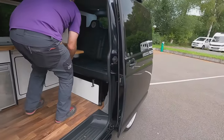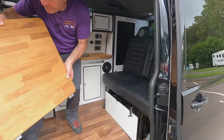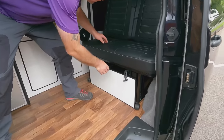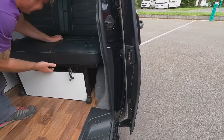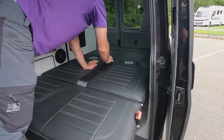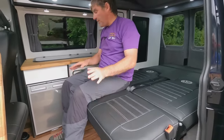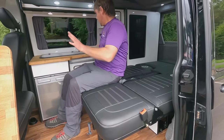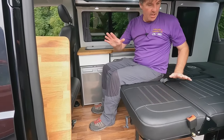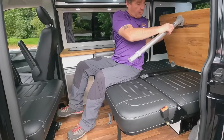And let's have a look at easy use. Take that one off there. So I'm guessing that pulls that down. Both easy. So we've got the bed down. Why don't we do that there? Yeah, we can get at the appliances, get at everything. It encroaches more on the living area, doesn't it? Yeah, it does. It does encroach.